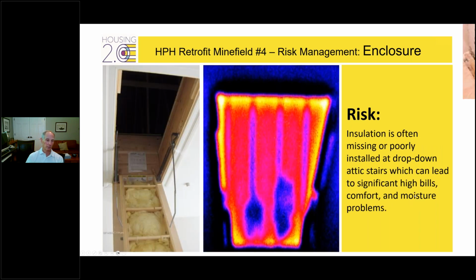And then we have details that we can take care of right now. We have attic stairs that usually have no insulation, or there's a feeble attempt to squish in some fiberglass insulation between the steps. But again, the gaps, voids, and compressions will undermine maybe 50, 60 or more percent of the value of that insulation. If we take infrared images of drop-down stairs, it's not uncommon to see, in the summer, basically a little radiator with the attic heat just coming right through that attic stair piece. And in the winter, it'd be cold. So significant energy, comfort, and moisture challenges.